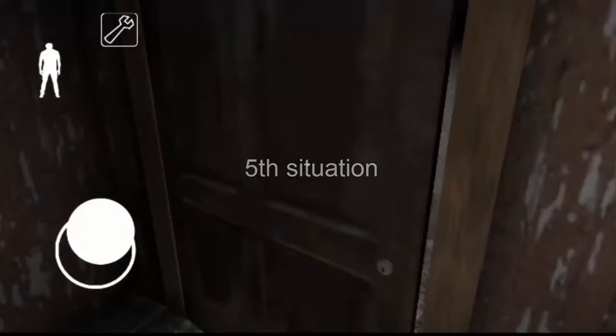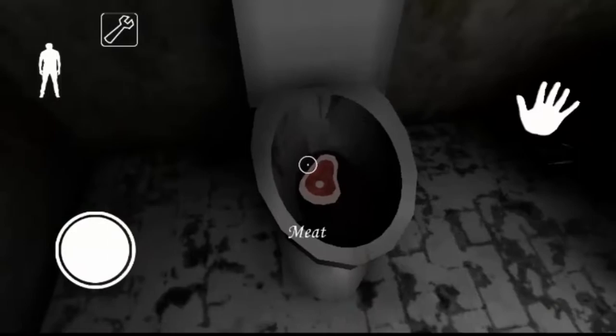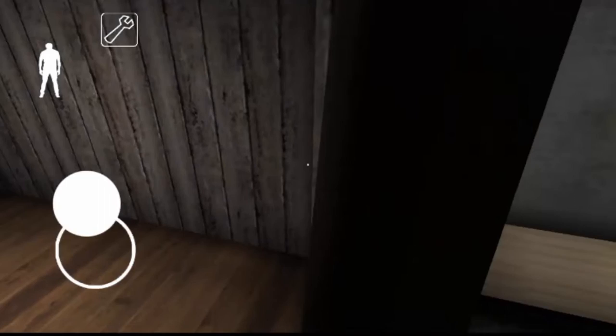So in this fifth situation, you come here and if you find the meat, just go to the teddy bear room, you will find the car key there. So granny is coming. I will close it because granny is behind me. So she will not catch me. Oh, go here in this teddy bear room.